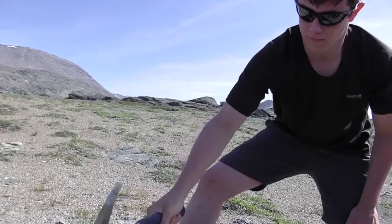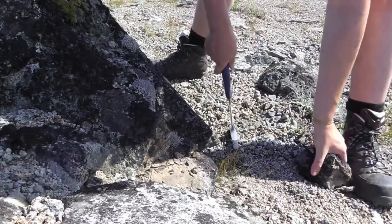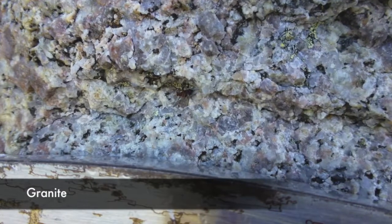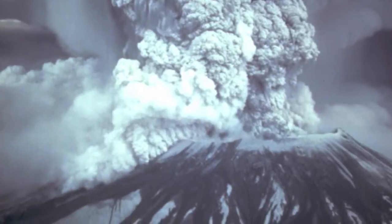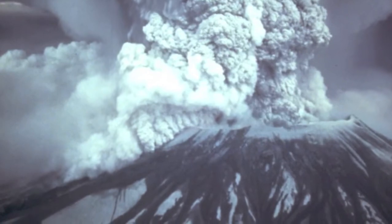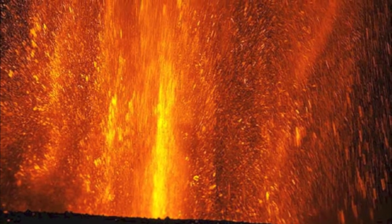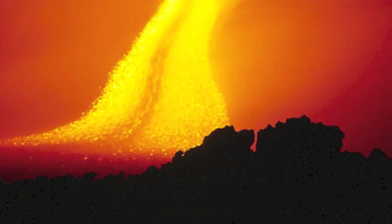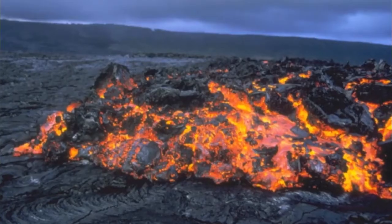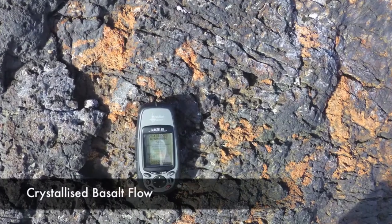Igneous rocks form from the cooling and solidification of molten rock. Magmas deep within the Earth's crust cool slowly to form coarse crystalline rocks such as granite. Lava, molten rock reaching the Earth's surface at temperatures of up to 1,200 degrees Celsius, can be erupted from volcanoes in violent explosions or flowing red-hot rivers. When they come into contact with atmospheric temperatures, they cool rapidly to form glassy, fine crystalline rocks such as basalts.